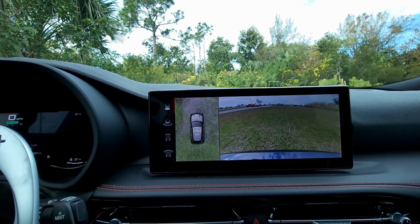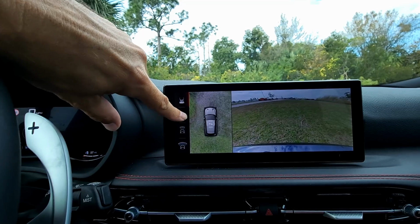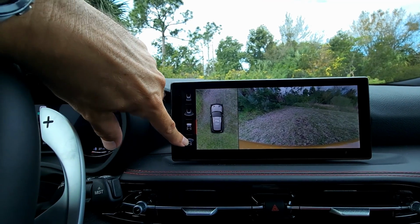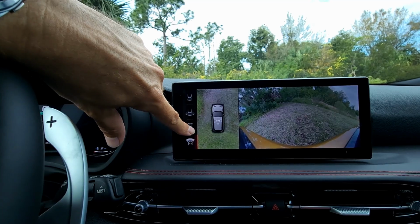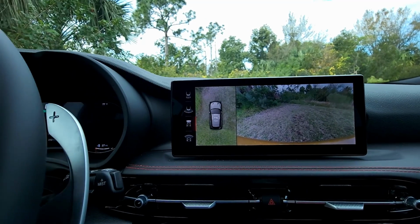So you can see the quality of the camera is really good. Takes up the entire screen. You also have your top down view. You can have the wider angle. You have the front view camera. Okay, and you have the top down view. Nothing else that we can do as far as this.